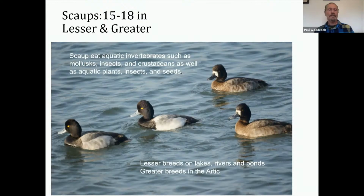Yes. Well, the shape of the head, the size of the bird, these, I believe, are lesser scaup. And what I use, because as long as their head is out of the water, you can see the nail at the tip of the bill, which is a little black with a dark point on the end of the bill. And especially if you go to the female on the right, you can see there's a little black line. Well, that nail is quite a bit wider at the bottom on a greater scaup. That sounds like a hard thing to see, and it truly is.